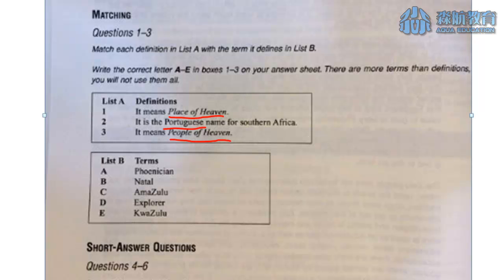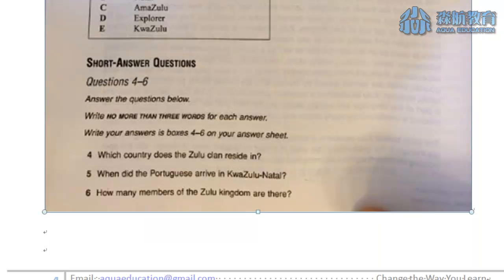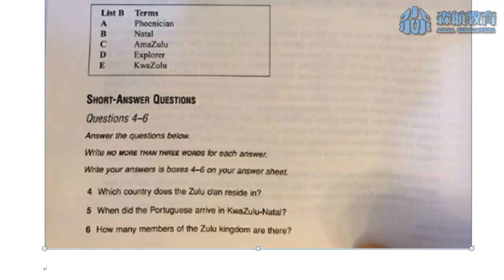Okay, so do not just look at the first part. You look at the whole set of questions first. So let's just go down. Right, short answer questions. Do not be put off by that, because you can also get marks from it.